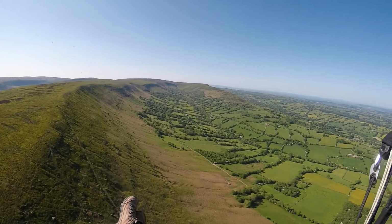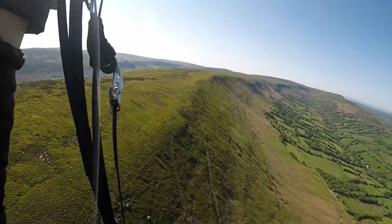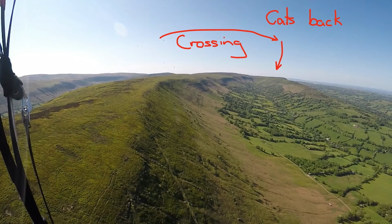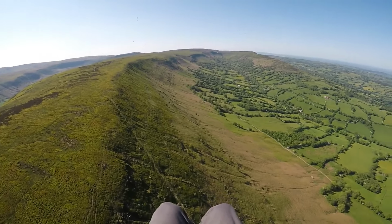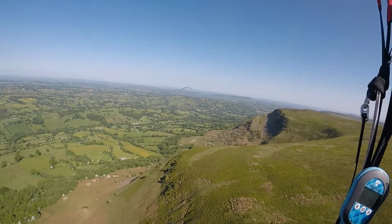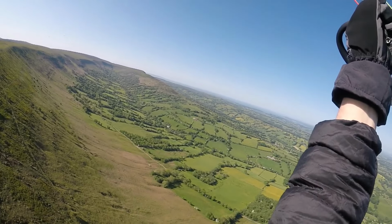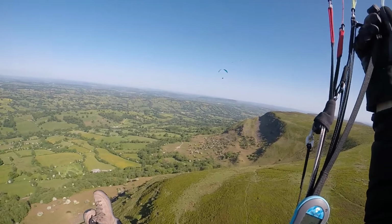Okay, so we've actually made it to the back, cat's back. I don't know how high I need to be to cross it. Right. I have decided to turn around and go back. Why? Because I'm chicken. No, I just don't think I'll get the height to cross over today. Plus I don't know what height I need.